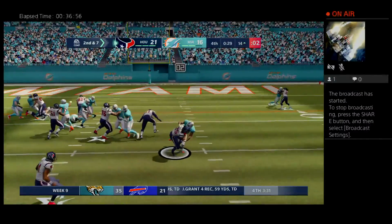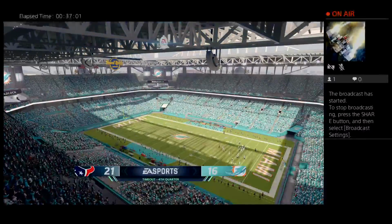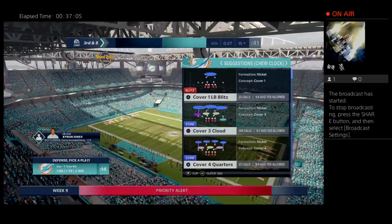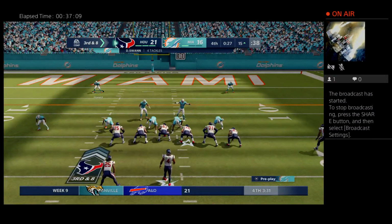Now a give to Madison. And maybe a measure of revenge there. He's had his way in this one, but this time they get him behind the line. The Dolphins going to take their 2nd timeout as he'll stop it with 27 seconds showing on the clock.